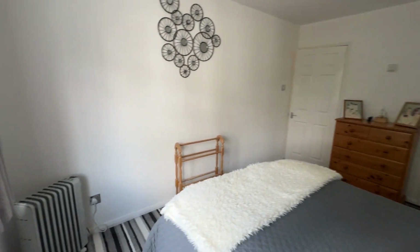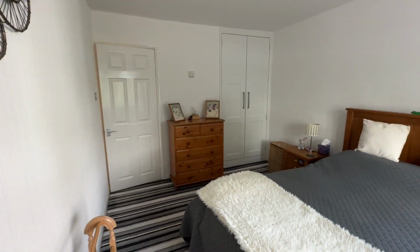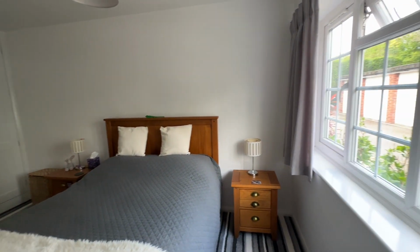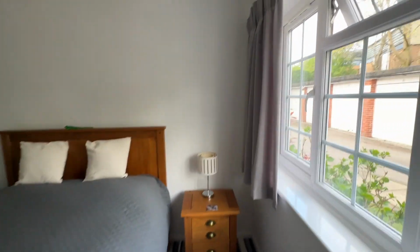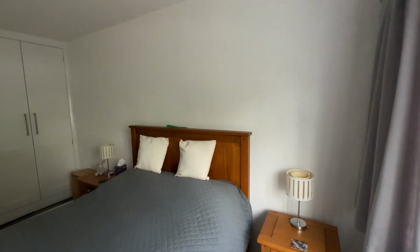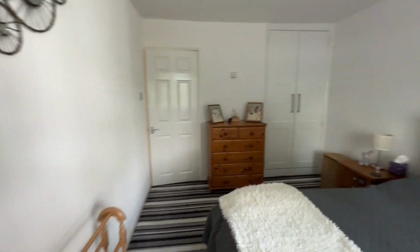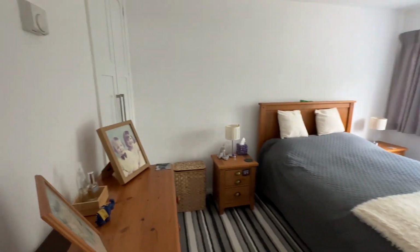I just think with this property, you've got all the benefits of being located where we are on Brooklands Road, but you don't feel as though you've got that because we're at the back of the development. Honestly, I'm stood here now, the window is ajar, and I could just hear the birds singing. It's got, like I said, all the amenities of the location of Brooklands Road, but without that hustle and bustle of the main road.